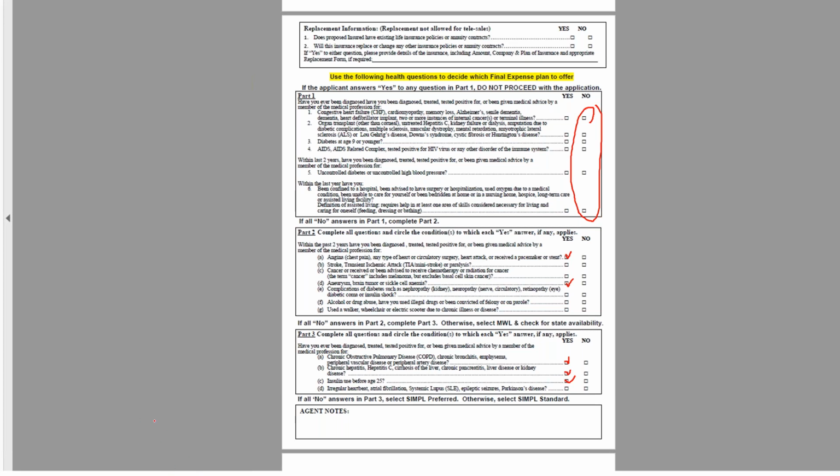So definitely take a look at this worksheet and get familiar with the health questions. And we do have them listed on the cheat sheet. Probably not as detailed as we should. The more and more I look at Liberty Bankers, the more I like them.